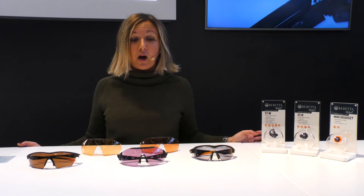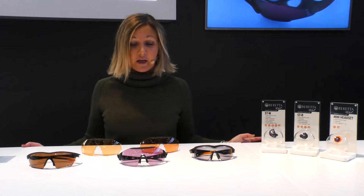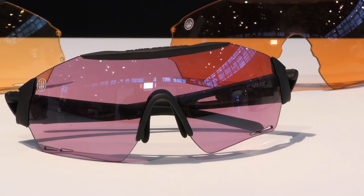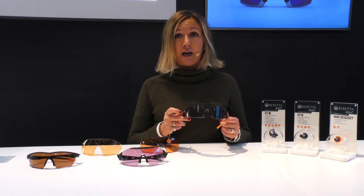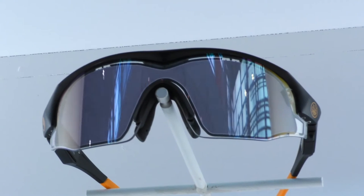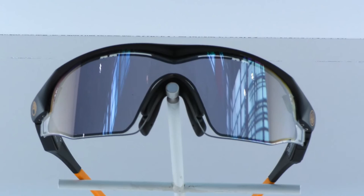Going through the new project, we have the eye protection project. Three different models with a lot of technology inside. The first one, we call it Beyond, is technological glasses with an LCD system. The glasses change the lens tint really, really fast.